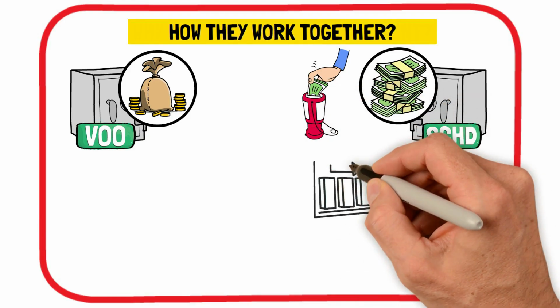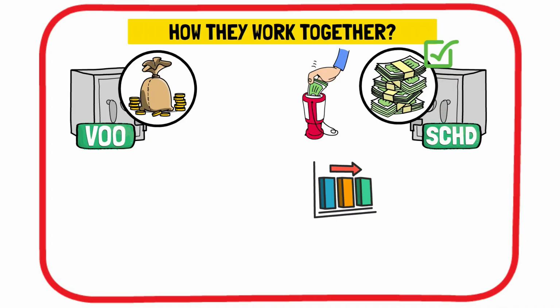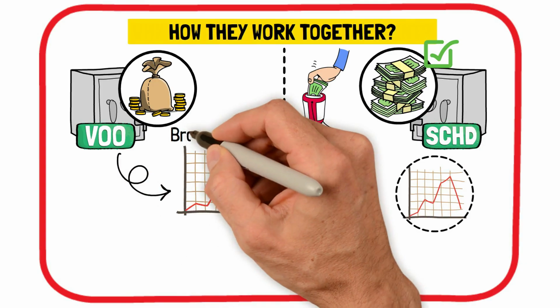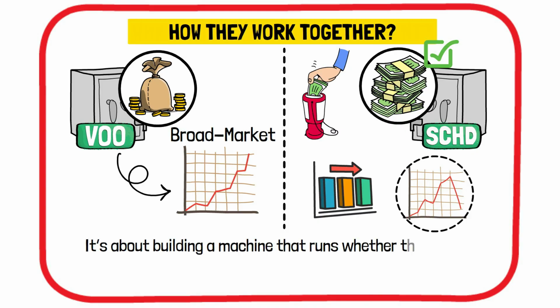In years when the market is flat, SCHD's dividends still arrive. In years when SCHD's growth lags, VOO's broad market exposure keeps your total portfolio moving forward. This isn't about chasing the highest yield or the hottest stock. It's about building a machine that runs whether the economy is booming or struggling.